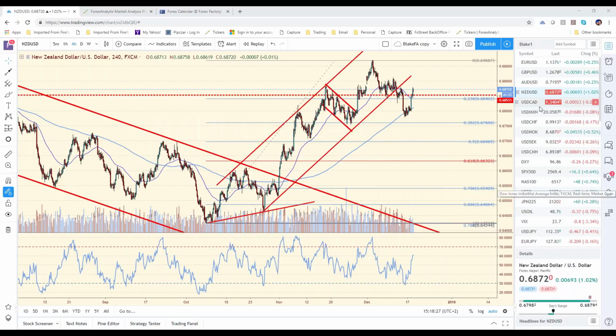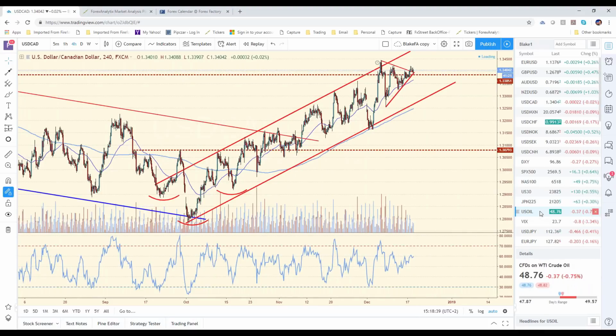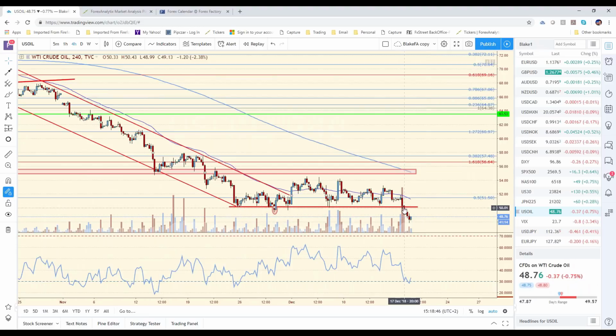The dollar Canadian has been holding up very well. Why? Well, crude is below 50. And let me point this out really quick. Crude oil broke to new lows. We're below 50, and the risk right now to crude is that the crude might bounce and get back above 50. We did have daily sentiment index at 7 overnight, and that is extremely low.